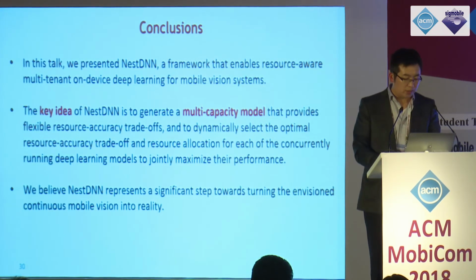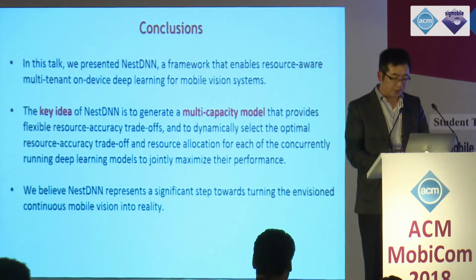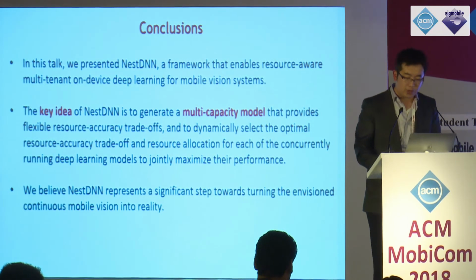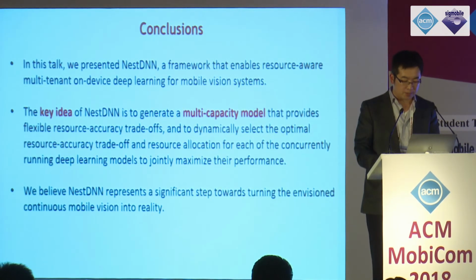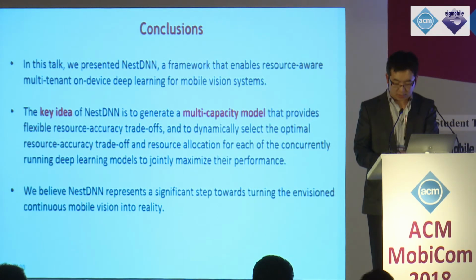To conclude, in this talk, we presented the NestDNN framework that enables resource-aware multi-tenant on-device deep learning for mobile vision systems. So the key idea of NestDNN is to generate a multi-capacity model that provides flexible resource accuracy trade-offs, and to dynamically select the optimum one for each of the concurrently running deep learning models to jointly maximize their performance. To that end, we believe NestDNN represents a significant step towards turning the envisioned continuous mobile vision into reality. Thank you.